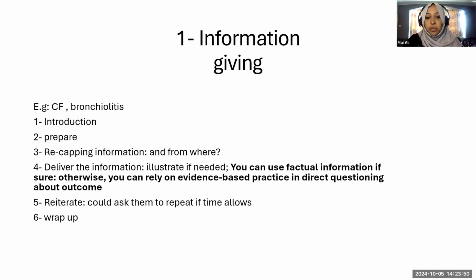Recapping information is really very important in the information giving session. So what do you know so far about diabetes? By the way, I'm a diabetes clinical fellow, so everything will be about diabetes. But yeah, what do you know about cystic fibrosis? Did you hear about it before? Where did you hear about it from? Or you don't really need to ask that much. You can just say, did you hear about it? What do you know about it so far? Okay. Deliver the information.